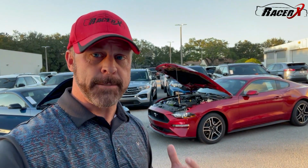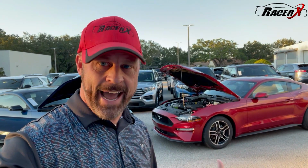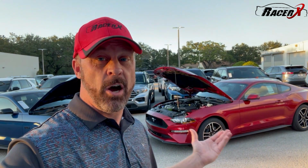But the truth remains, with some simple mods, right? With basically a catback exhaust, maybe a downpipe, a good cold air intake, and a really solid tune, you can pick up like 100 to 120 horsepower on one of these Mustangs. And it's really not that expensive to do. And it is a really well-performing car. You'll see cars get up there in the mid-400s in torque. And the sky is the limit with these EcoBoost guys. So definitely something to consider there.